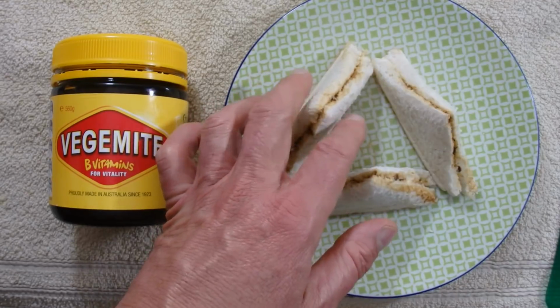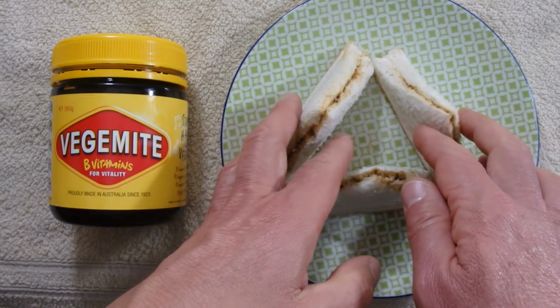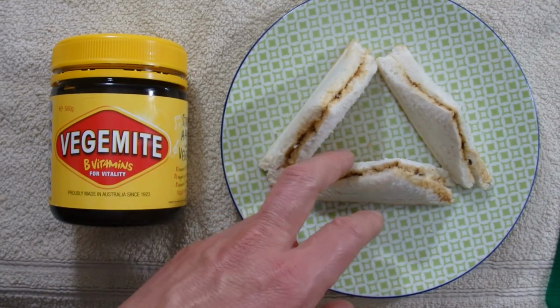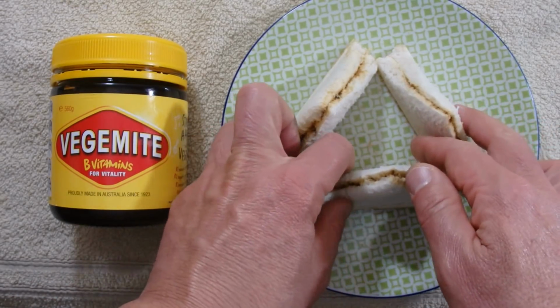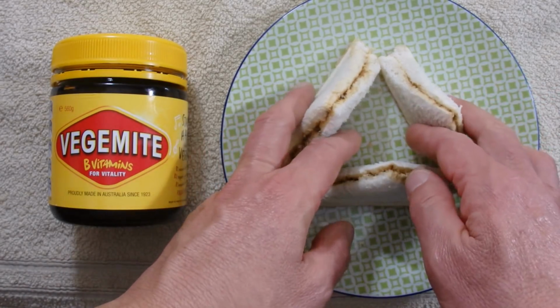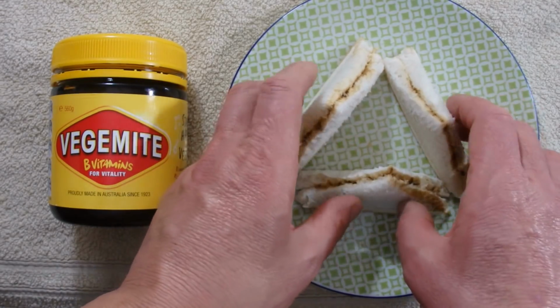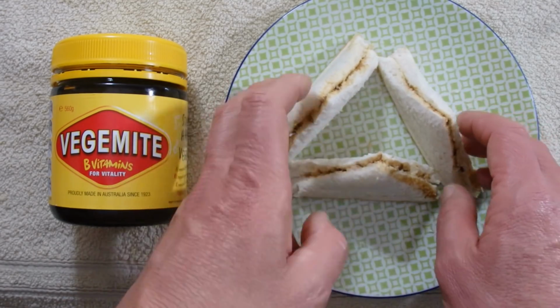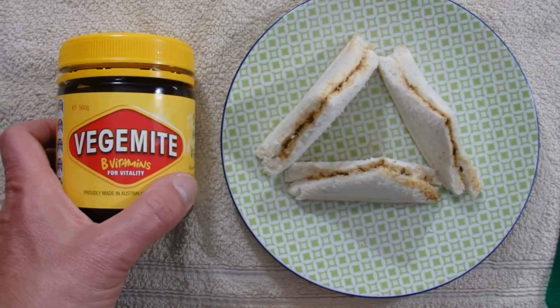So other great things to include on your sandwiches with Vegemite can be cheese, Vegemite and cheese. I remember having that as a kid, and I don't know that I really liked it that much. By the time you get to lunchtime at school, the cheese would be all sort of warm, so it wasn't really quite that nice. Vegemite and lettuce, I remember having that as a kid as well. It wasn't really my favourite. But I've also seen Vegemite and avocado, and Vegemite and tomato, which would be nice as well. So you can have it by itself, or include it with other additives.